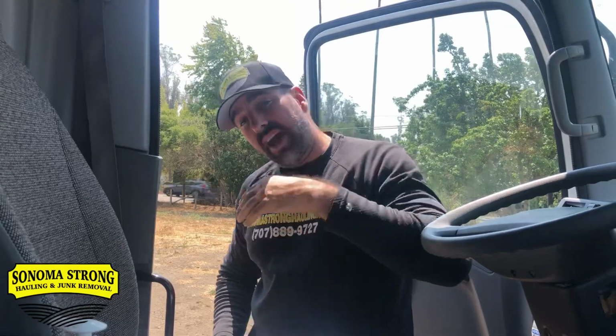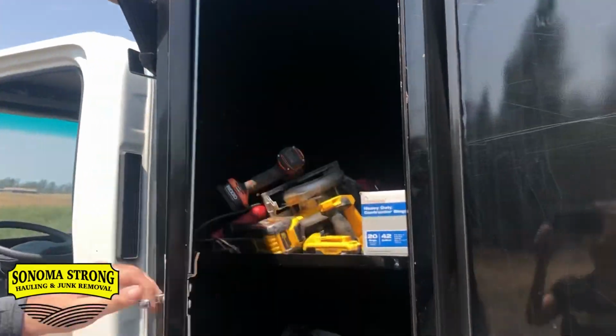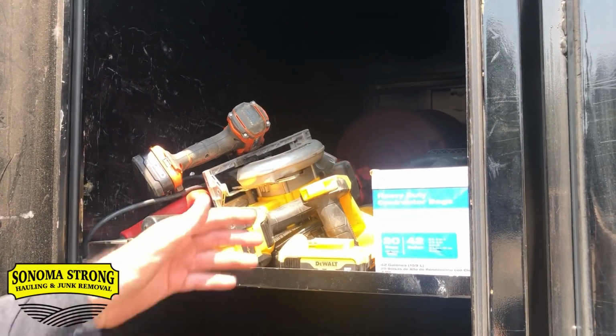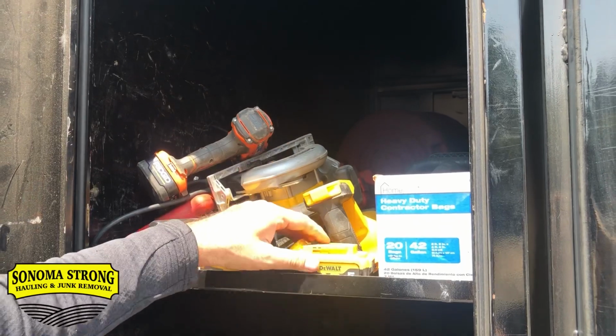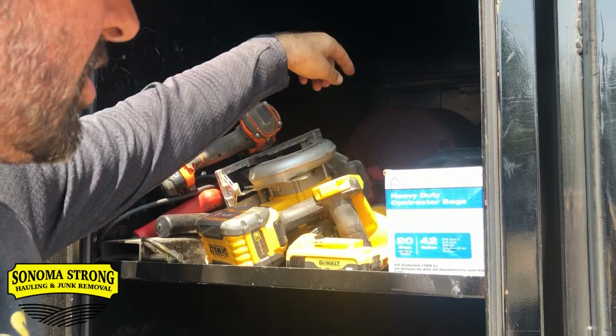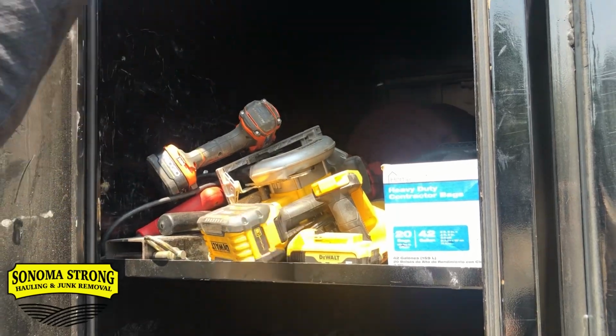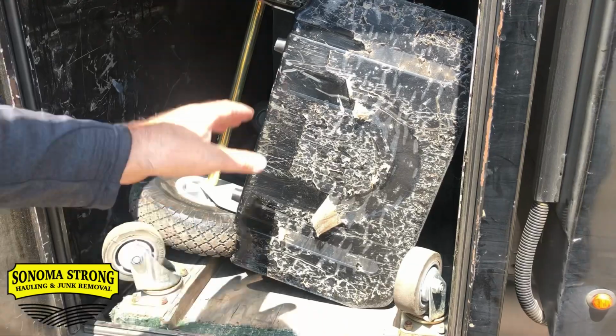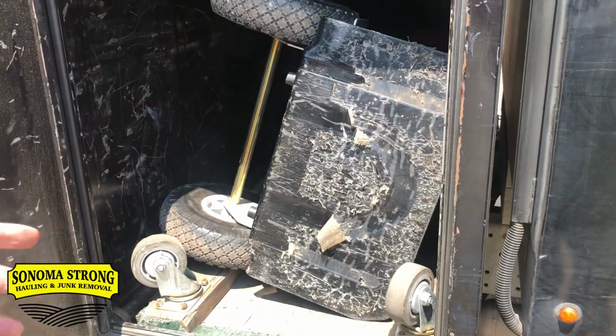And now let's check out the back. Now let's see how I stay organized. Let's see what's behind door number 1. I got all my power tools. I got my drill, my sawzall, my skill saw, my chainsaw, all right here up top. I got my extra batteries. I got my trash bags right here, and I got an extension cord right there, easy to get to. And down below, I got my dolly and my 4-wheel dolly. I keep those lower so they're easier to pull out because they're a little bit heavier.